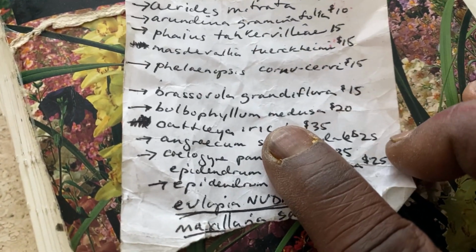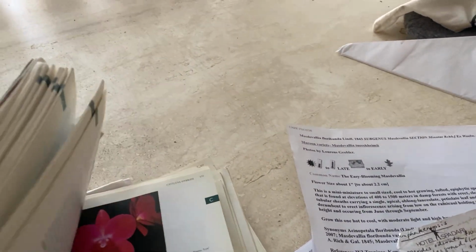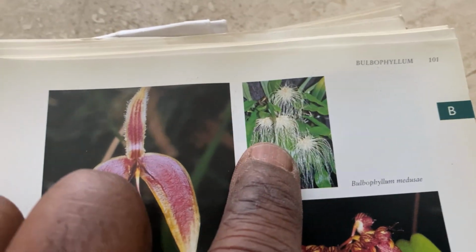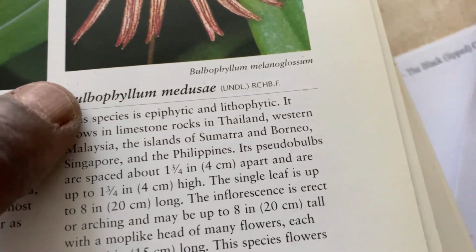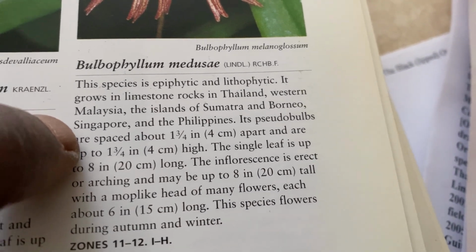Okay, the next one on the list is Bulbophyllum Medusa. We all know that plant. That's on most people's lists that enjoy the unusual and all that the orchid world brings to us and offers us. Bulbophyllum Medusa, of course, looks and resembles the Medusa mythological character from Greek and Roman mythology. Medusa, of course, is epiphytic and lithophytic, grows on limestone rocks in those areas, islands of Sumatra, Borneo, Philippines.